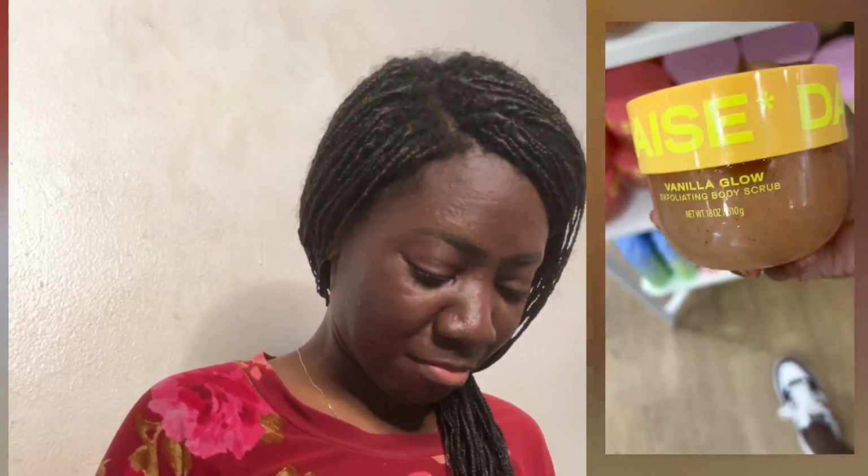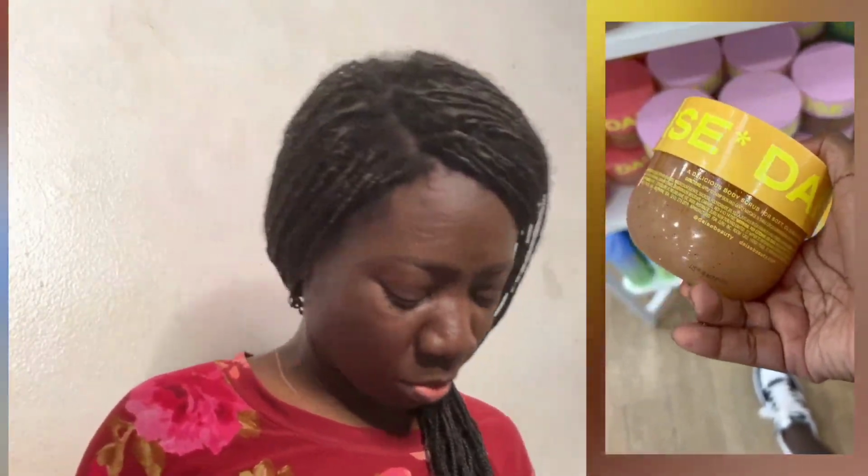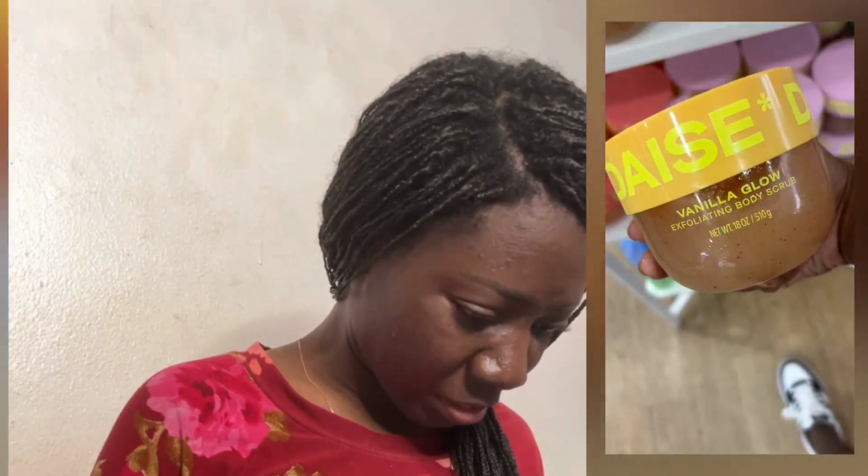I was hoping for a vanilla. Ladies and gentlemen, Daise. I believe it's pronounced Daise. They have the Vanilla Glow exfoliating body scrub. This is 18 ounces. I think I forgot to mention that on the other one that's green. That video will be up by the time you guys see this one. So this is a vanilla scented body scrub.